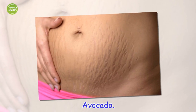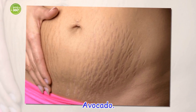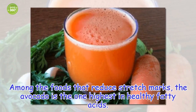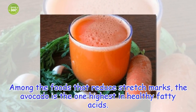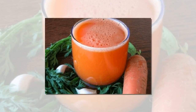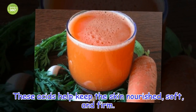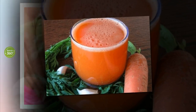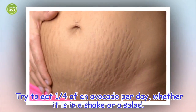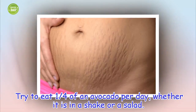Avocado. Among the foods that reduce stretch marks, the avocado is the one highest in healthy fatty acids. These acids help keep the skin nourished, soft, and firm. Try to eat 1/4 of an avocado per day, whether it is in a shake or a salad.